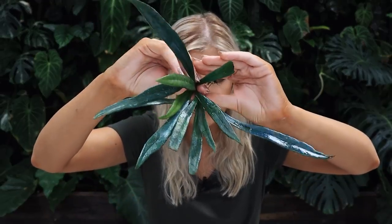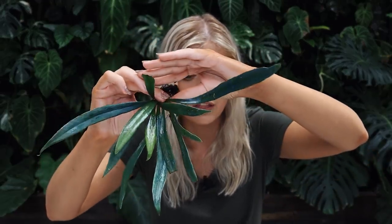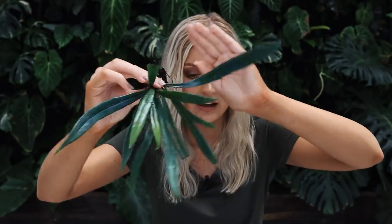It's actually blue. Can you see this on camera? There are no tricks. I'm just under the light. I'm not doing anything specific. This is the fern. Have you seen anything like it in your life?